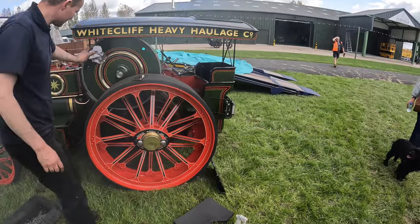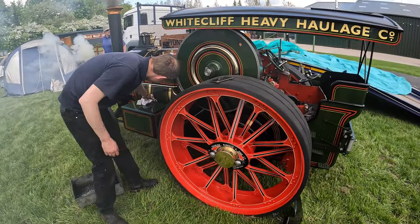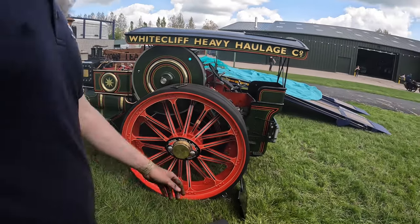I've admired this for some time on Facebook. It was for sale a bit earlier, but I just had a problem with it. I'm steaming up for the second time.